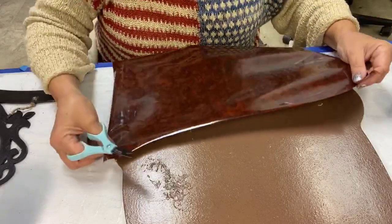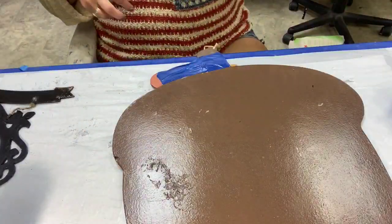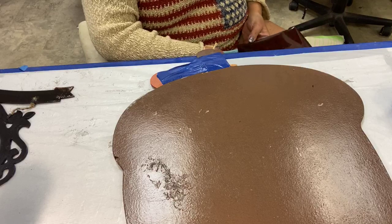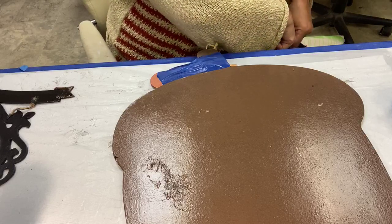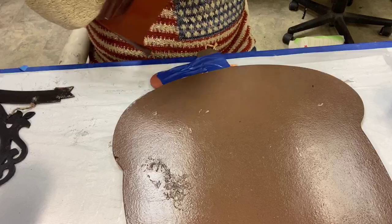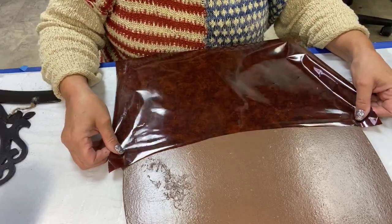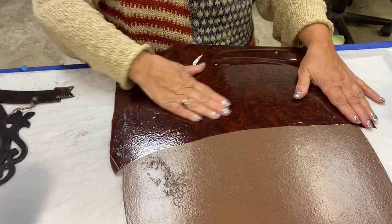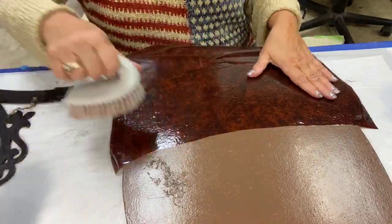Let's see if that's going to work. Pretty much, we're going to give it a little trim. Some of the rollers were no longer in existence. They're in the process of remaking them, and eventually we will have more of this. Once the manufacturing is re-upped for this, we will of course stock it again. I just can't stock what I don't have and what's not available to me, but it will be back. I promise it will be back.